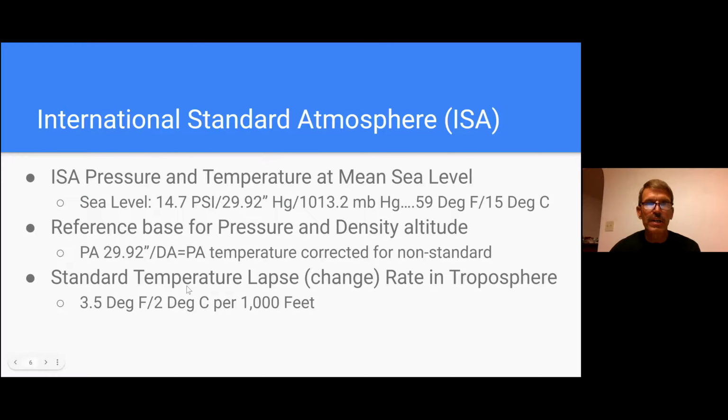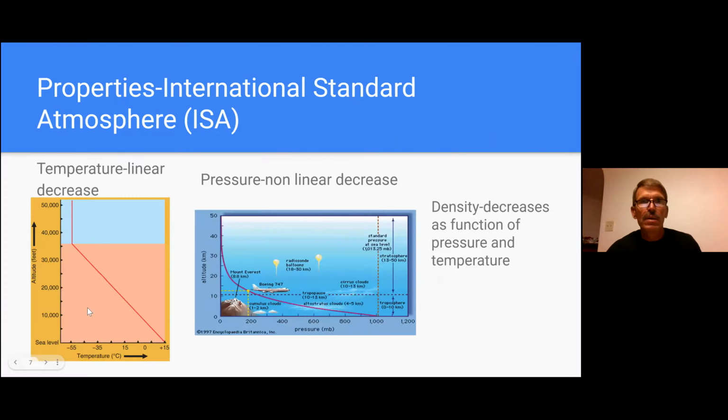There's also a standard temperature lapse, or you could think of that as change or delta rate in the troposphere. And that is defined as 3.2 degrees Fahrenheit or 2 degrees centigrade per 1,000 feet. So it goes down by 3.5 degrees Fahrenheit for every 1,000 feet. And this is just a diagram. So the temperature is defined as a linear decrease. So it just stays constant all the way up through the troposphere.